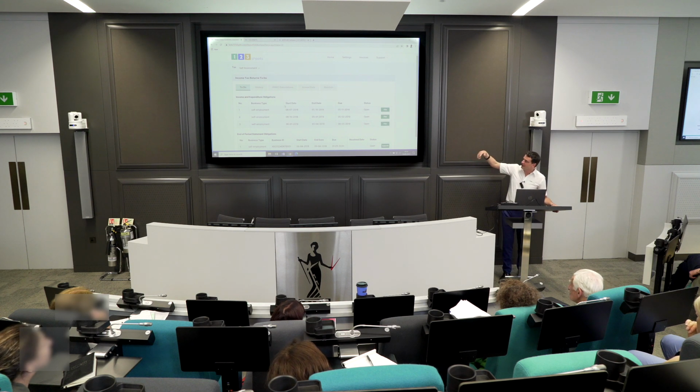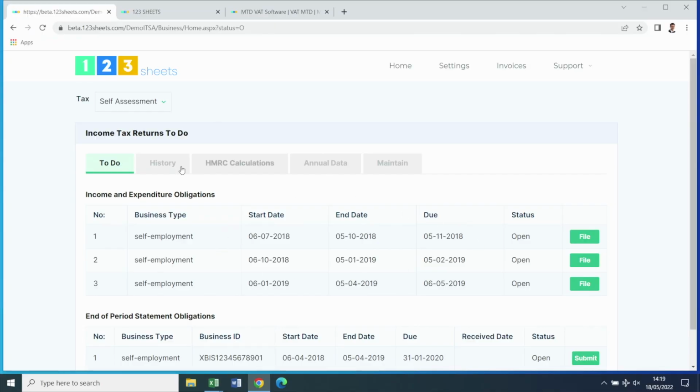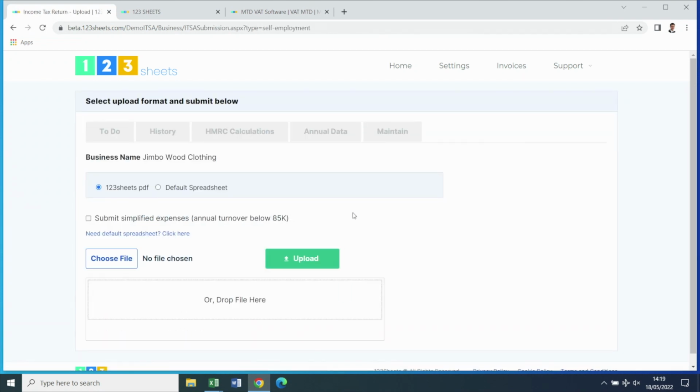And obviously as they file, they drop off, because this only shows the ones that haven't yet been filed. The ones that have been filed are on the history tab. And we can see, this is a self-employment one. Okay, then in terms of filing, so this is on the website.